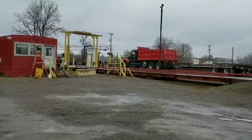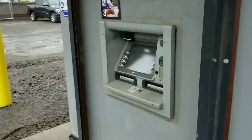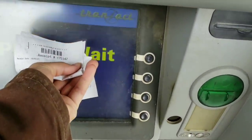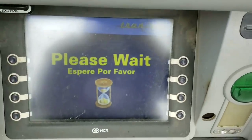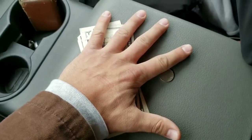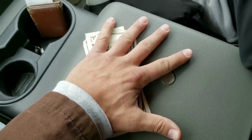Now that we've been weighed on the huge, massive scales, we get this receipt right here. And we take this over to a little bit of an ATM machine and we press a button and it's gonna scan, and now it's gonna spit out our money, and we're gonna make George guess how much she gets. Okay, George, you can't see how much. Guess how much money did we get?